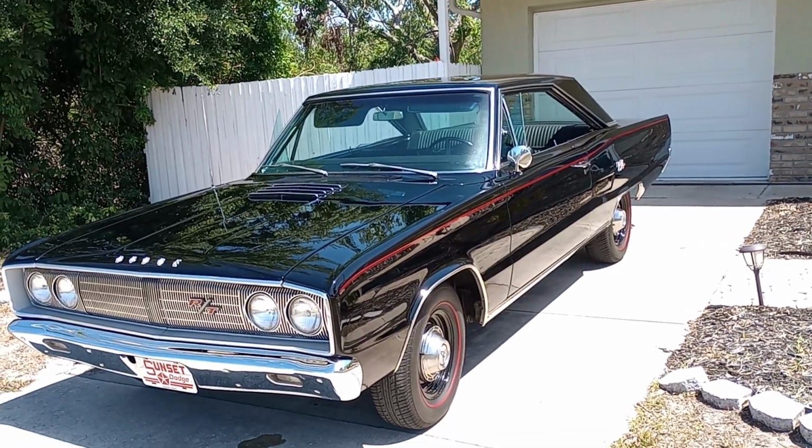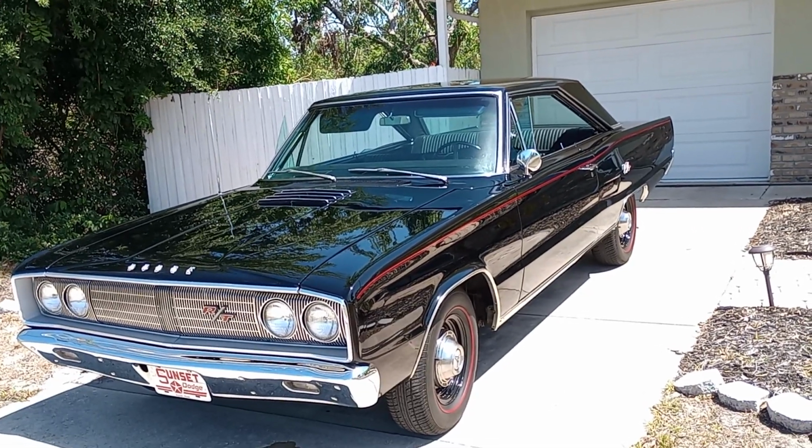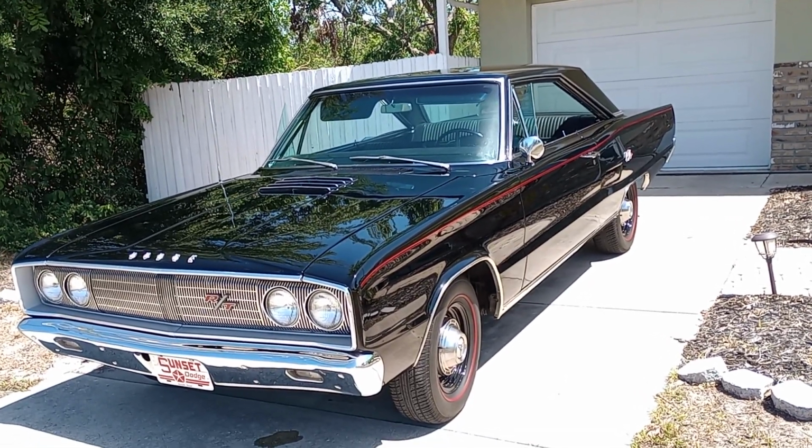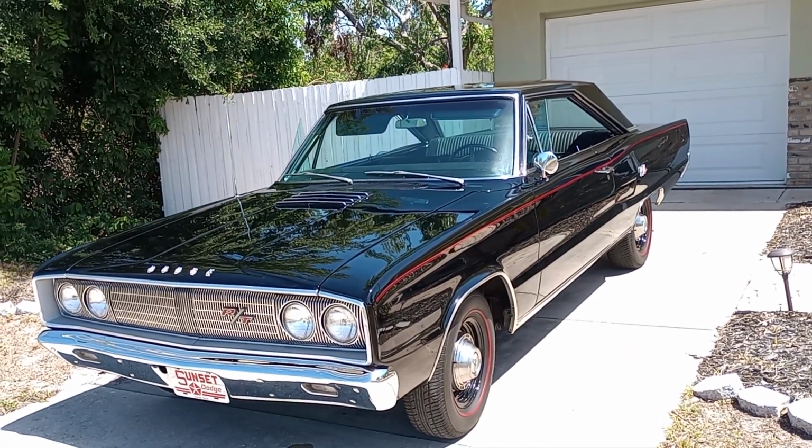So there you have it, Dodge fans. The first R/T ever, a real black on black, all original panel, all original engine, trans and rear end car from Long Island, and it lives here in South Florida.